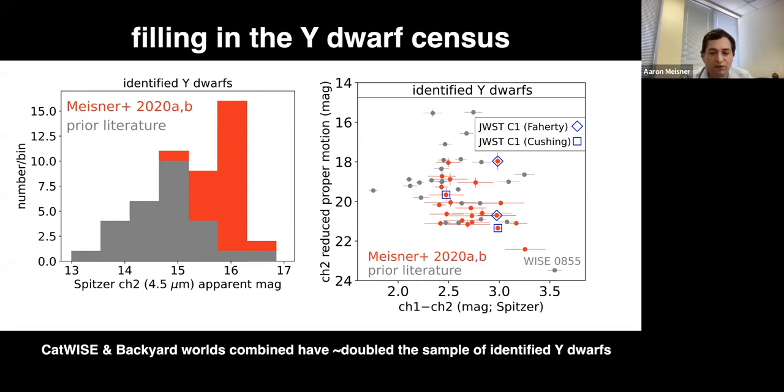Yeah, as I mentioned before, we've roughly doubled the sample, depending on how you count, given the fact that we don't generally have spectroscopy of all of these.